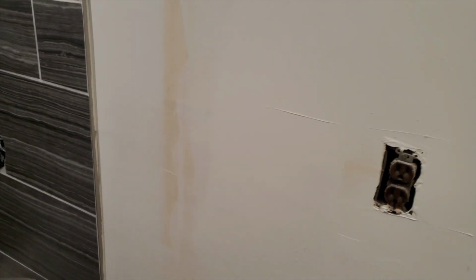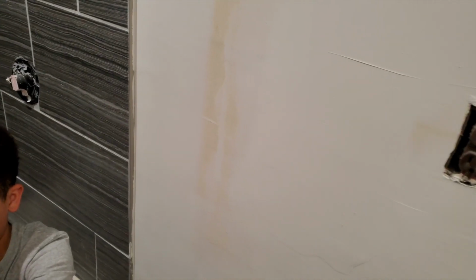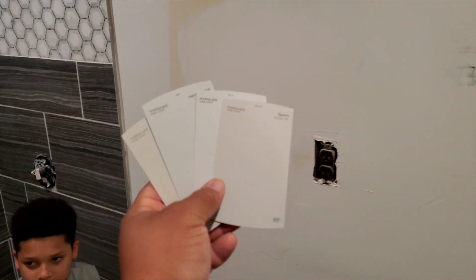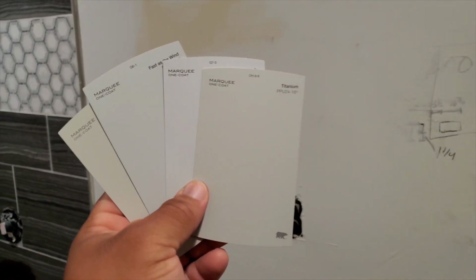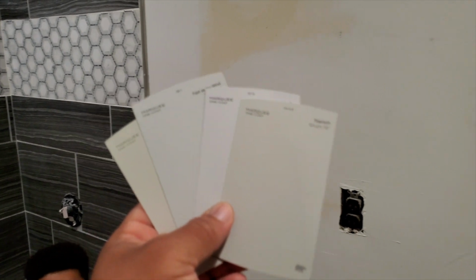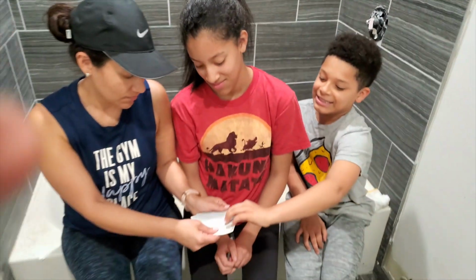Now, let me see that one gray one. There you go. This one that's all the way to the right is the grayest one of them all. So we're gonna see which one each person decided to go with.